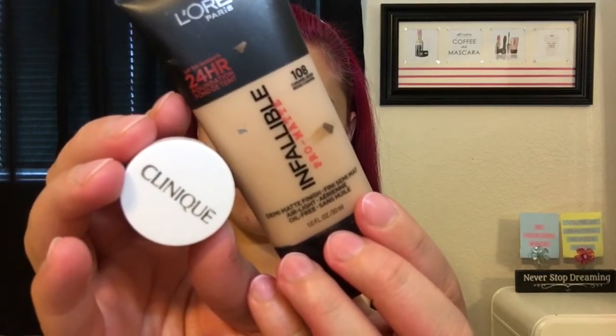For foundation, my go-to full coverage is mixing the Clinique Beyond Perfecting foundation with the L'Oreal Infallible Pro Matte foundation. So I'll just take a little bit of each and mix it together on the back of my hand. And then I'm going to place it in the areas of my face.